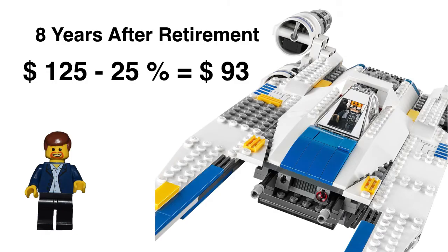8 years after retirement, we got $93. Again, it's a little low. I think it'd be higher than that because after all, the B-Wing did triple in value. But then again, it was a 2006 set, and I always say before 2010, sets appreciated a lot more because of low supply. 93 doesn't have us even close to a doubling, so I think it's a little bit low. 8 years out, this set is going to at least double. I'm putting it somewhere around $150, $160, which I think is a safe margin.